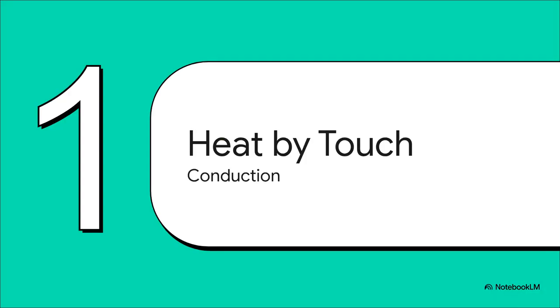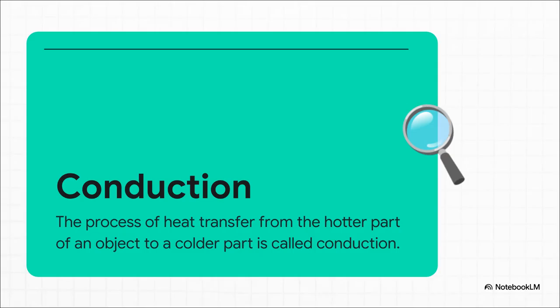And the answer to Pema's question? Well, it has a name: conduction. This is all about heat transfer through direct contact. Or, as I like to think of it, heat by touch. So what does that really mean in plain English?